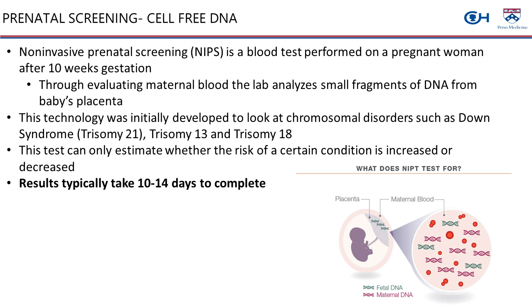So as early as 10 weeks, an individual who is pregnant can be offered screening for 22q. And that is typically in the form of non-invasive prenatal screening, which is also called cell-free DNA testing. And this is a blood test on a pregnant woman and can occur anytime after 10 weeks gestation. And what this test looks for is evaluates mom's blood and can look at small fragments of the placenta that is circulating through mom's blood. And so as the placenta grows with mom and with the baby, there are small fragments of placental DNA that are making its way through mom's bloodstream. And many of our commercial labs can then identify what is mom's DNA and what is placental DNA and go through different processes to look for increased risk of common chromosomal conditions.